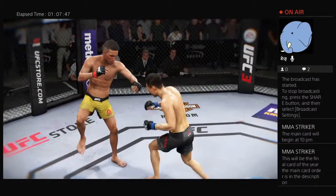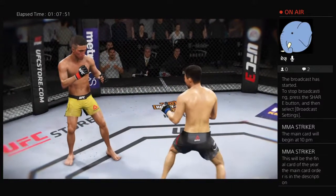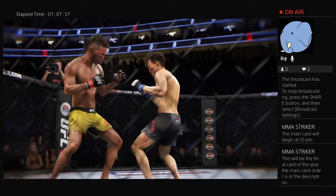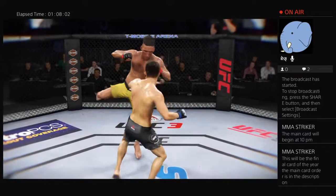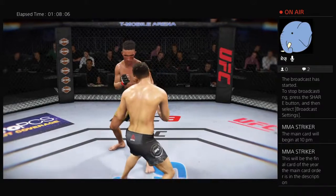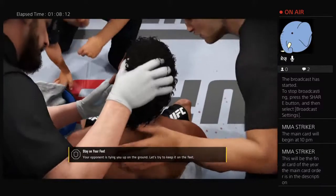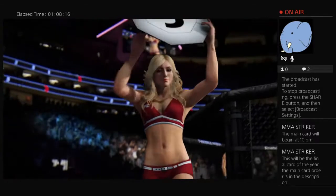And here's a nice shot, lands perfectly. And here's another clean shot that lands. And another perfectly placed strike. Good to have Brazil's Jenny Andrade in the building here.